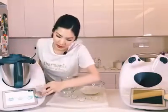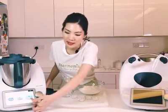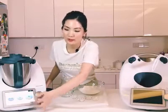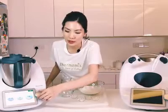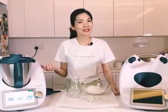Okay, and then next, it has already preset the time and the temperature for me. As you can see here, the time is 1 minute, the temperature is 37 degrees, and the speed is speed 2. Alright, so I just need to turn the knob here to speed 2. What it is doing now is actually activating the yeast for me.